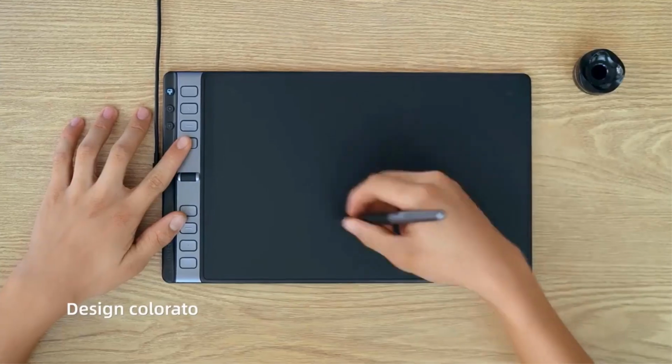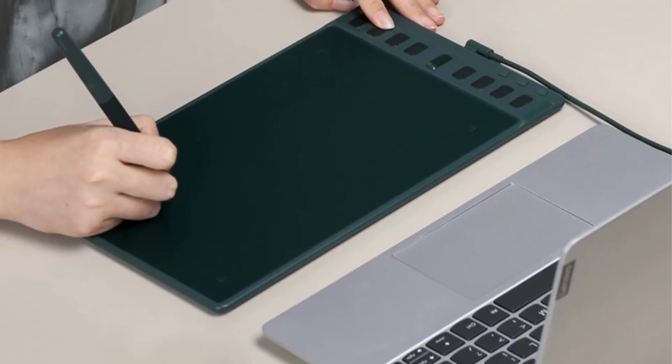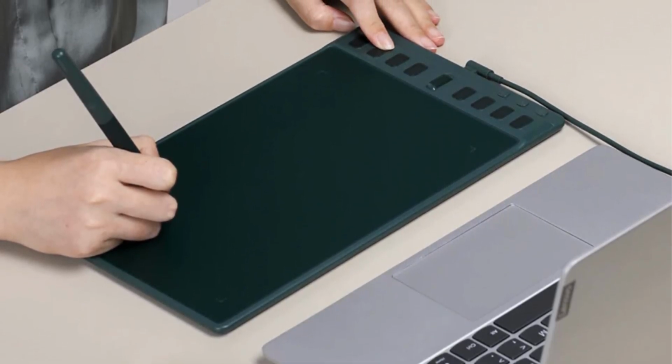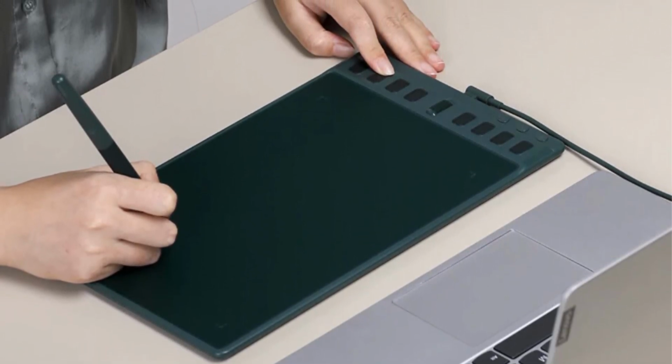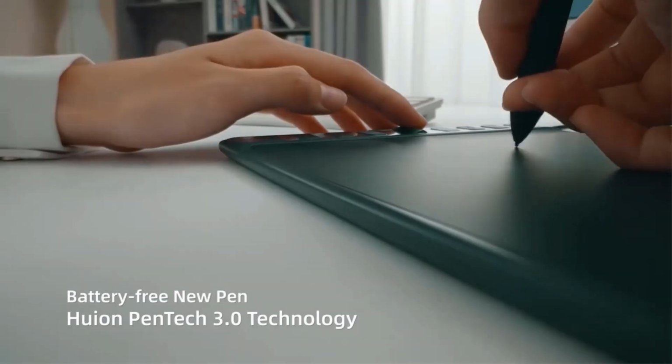The tablet has a length of 246 mm and a width of 152 mm, and it is compatible with various operating systems including Windows, Mac OS, Linux, Chrome OS, Android, and Harmony OS.